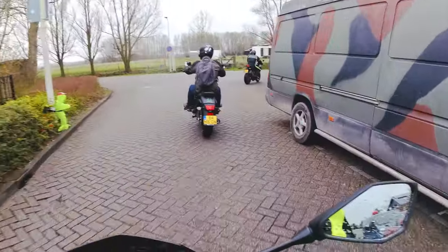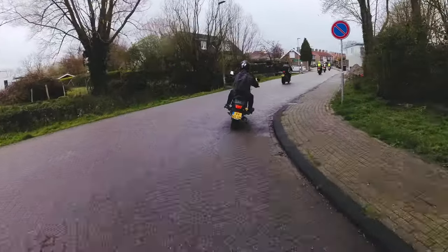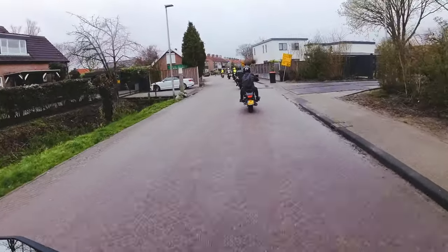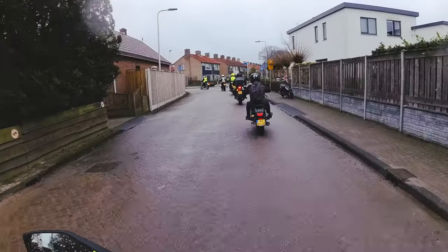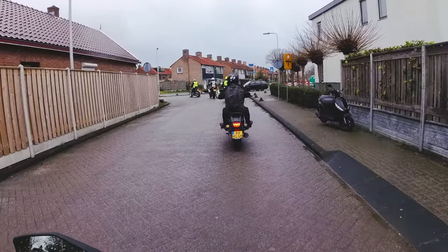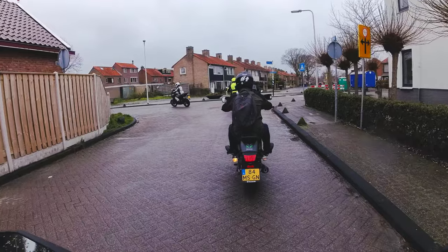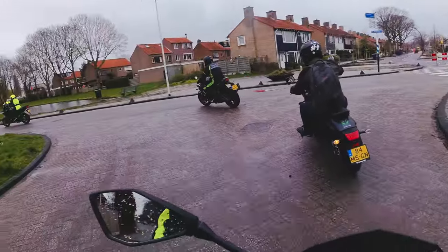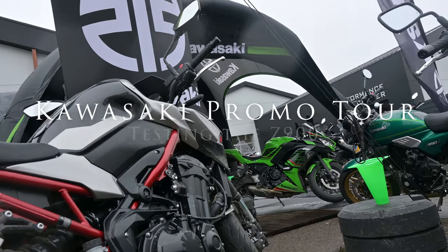I just picked up this Kawasaki model at Motoport Rockanje, where Kawasaki Netherlands landed today for the Kawasaki Promo Tour 2023. Kawasaki is visiting several of their dealers across the country so that customers can basically speed date the new 2023 Kawasaki models by registering and riding the bike for about 45 to 60 minutes. The test drive is done with a group of different riders and different models, and in this video I'm currently riding the Kawasaki Z900.